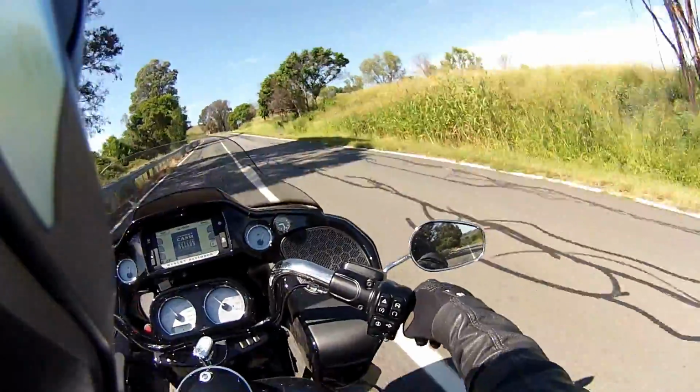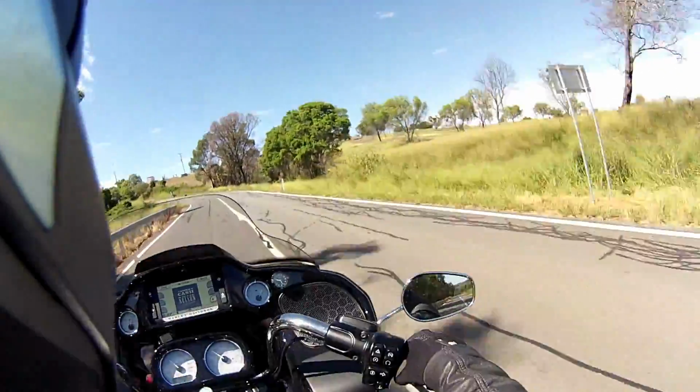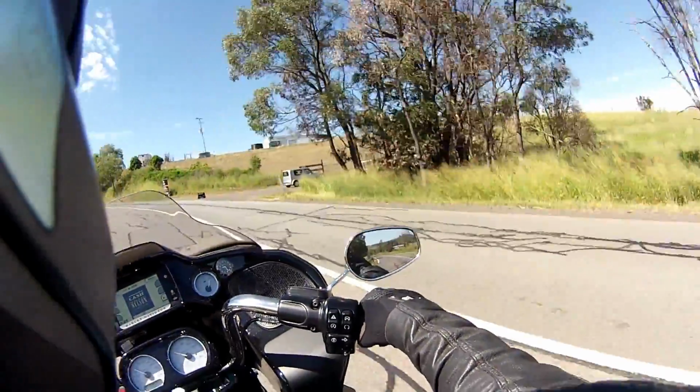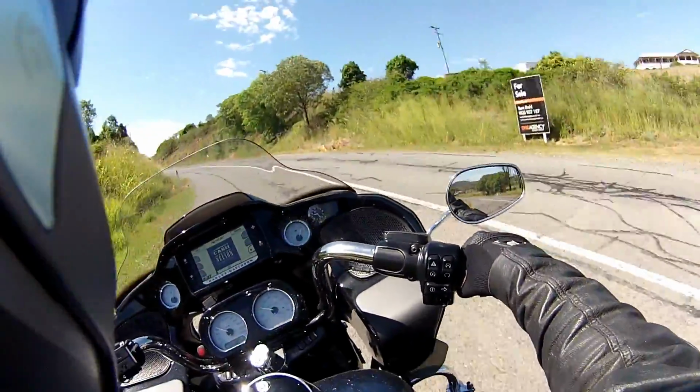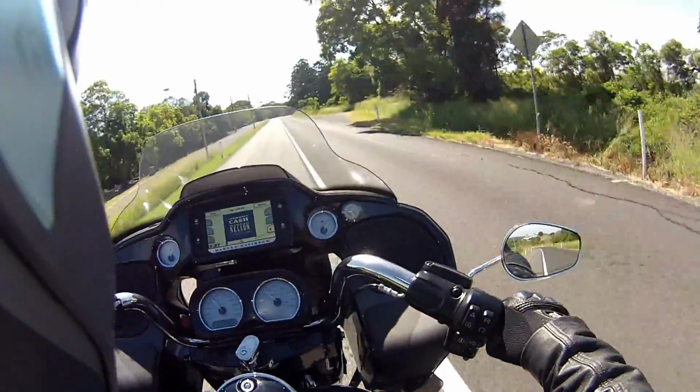And can a map from the local Harley shop do just as good a job? No, I'm sorry to say that. As much as they said that they can do it as good as a dyno, it's not true. It's not true.